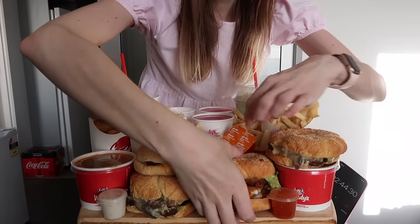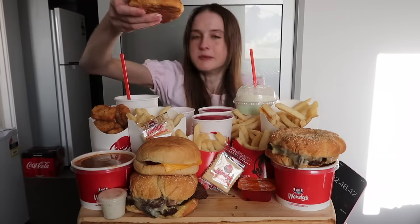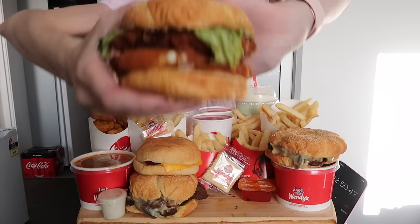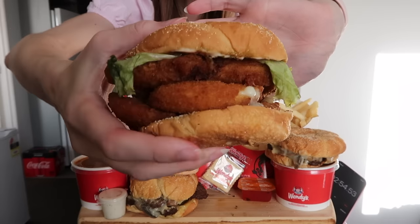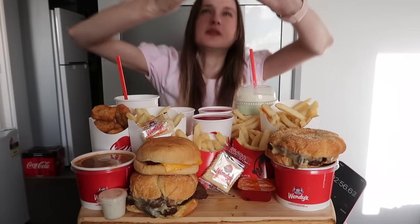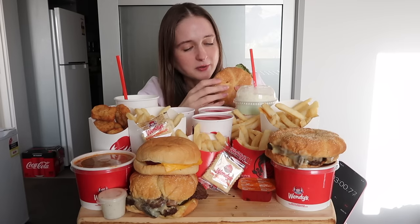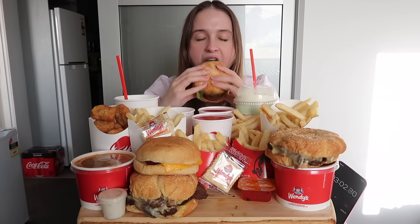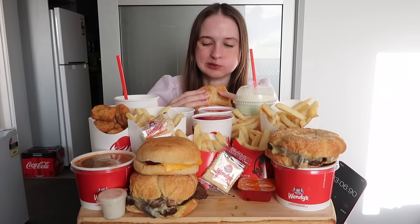No, I really want to eat this burger next. Oopsies. I'll grab that in a minute. This is the double chicken mozzarella burger, and it's got like two bits of chicken and then mozzarella in the middle, and it's got pesto on it. Mmm, that is a thick burger.